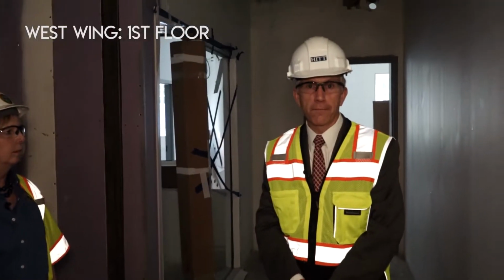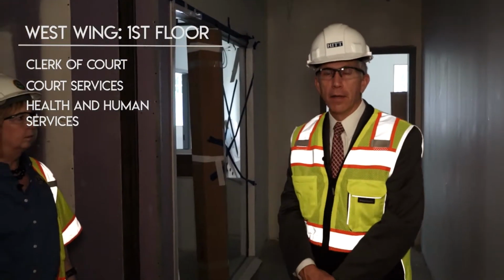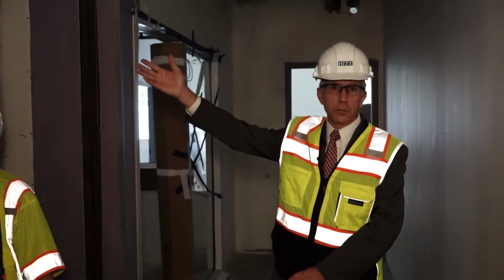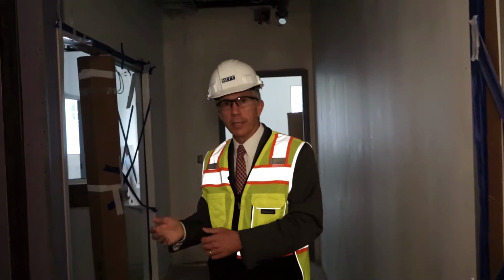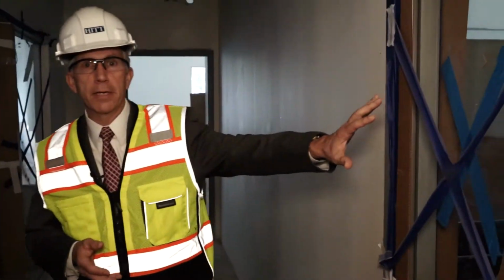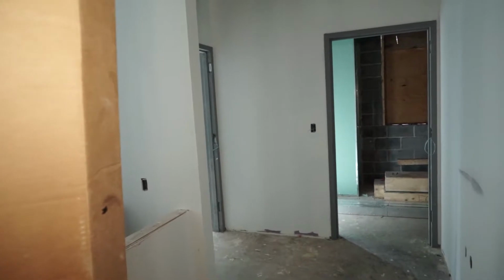Okay, so now we're on the first floor of the West Wing, and this is where we'll have our clerk of court, and this will be very conveniently located for the public who's transacting business in court. They can come straight down this stair and pay tickets or take care of any other court-related business. This is a court services office right here. And then behind us, right in this direction, will be Housing and Human Services.